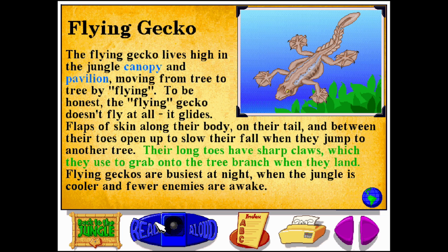Their long toes have sharp claws, which they use to grab onto the tree branch when they land. Flying geckos are busiest at night, when the jungle is cooler and fewer enemies are awake.